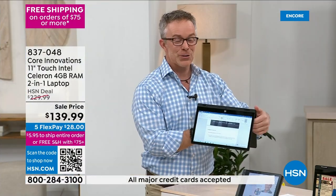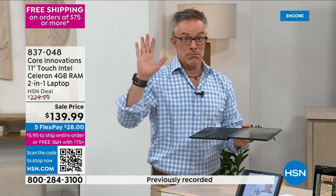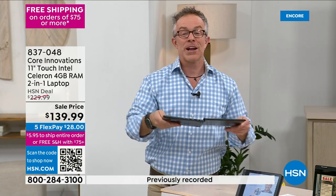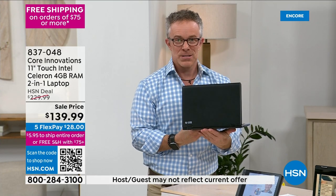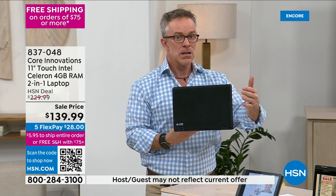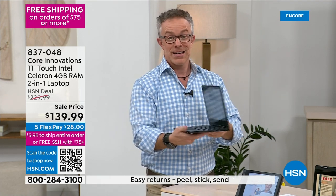The convertible factor is really cool, but it's really practical for how we're living, because I have a laptop. I have a tablet. I have all that stuff. Or you can have one Core Innovations and take it with you wherever you go, right side up. One other quick thing, Core Innovations prides themselves on their quality assurance. It's three levels of in-house testing from the screen to the Wi-Fi and even a third-party testing, and that's even before HSN gets their hands on it.